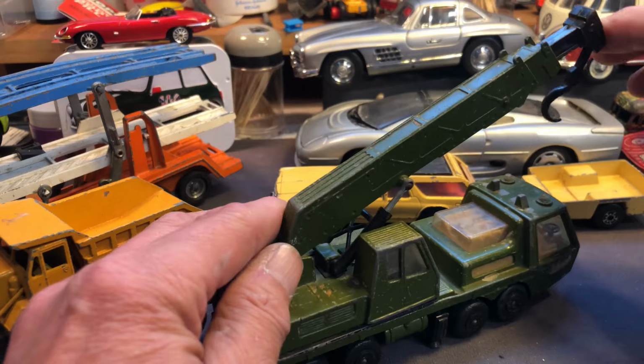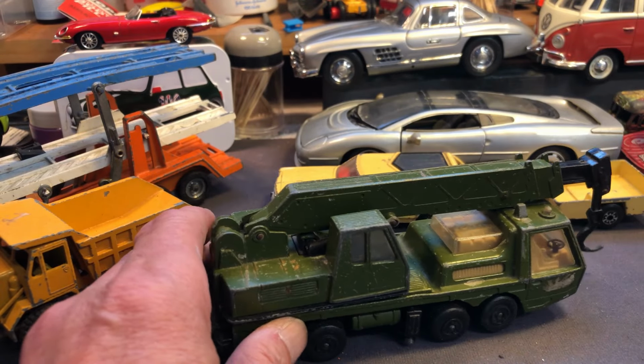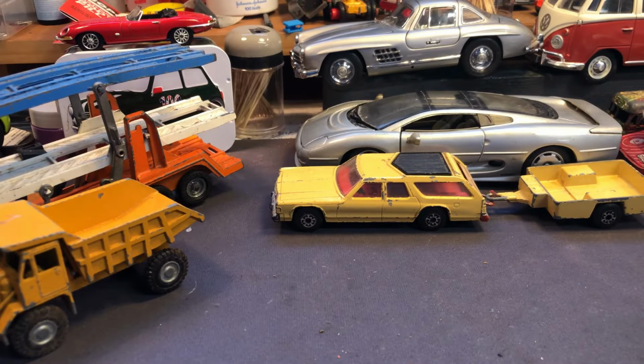I haven't been buying as much recently because I've been trying to buy things that don't need significant parts purchasing, because it can get expensive as a hobby if you start doing that, and it just delays things as well.